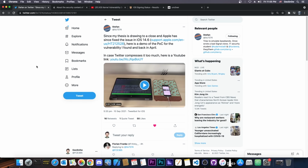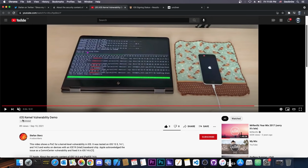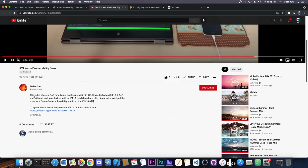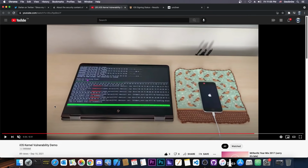So not a lot is known about this vulnerability. They do not provide a lot of information in here, but they do say in the title that it's an iOS kernel vulnerability. They say in here, quote, "This video shows a POC, or proof of concept, for a kernel level vulnerability in iOS. It was tested on iOS 13.5, 14.1, 14.3, and it works on devices with an ICE19 Intel baseband chip. So only on those basebands, which not all devices have. So it's an important thing to keep in mind."